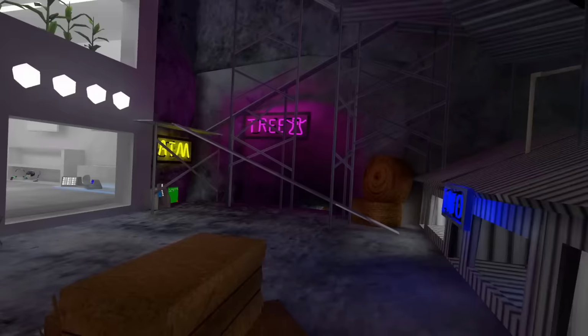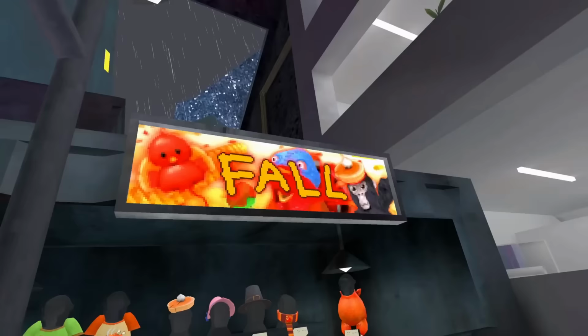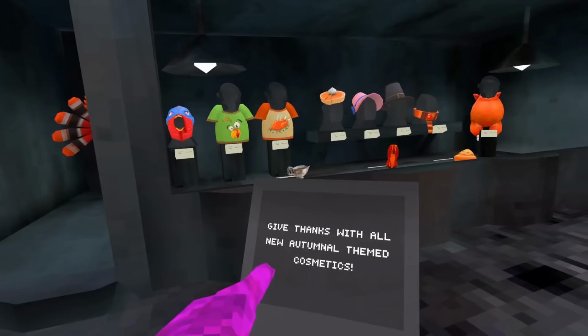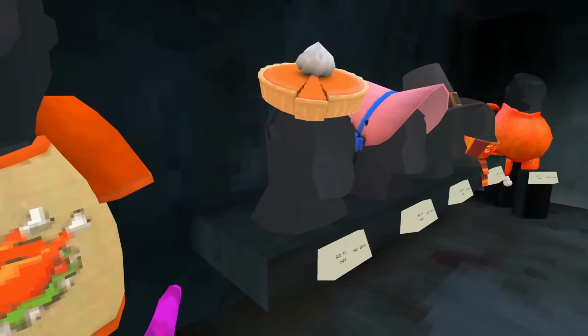But now we can check out the cosmetics, starting with, of course, gotta add the balloon. We got a new balloon. It's a nice leaf balloon for 3,000. All right, fall cosmetics. Let's see here. Give thanks with all new autumnal themed cosmetics. So we got a nice turkey body, turkey head. Let's check all these out.